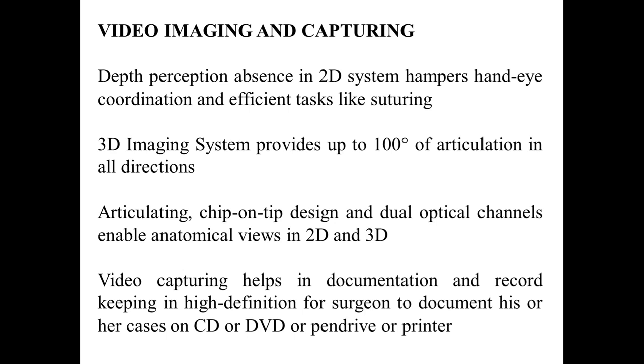So 3D image systems are now available, which provide 100 degree articulation. Now an articulating chip-on-tip design and dual optical channels enable a system to become 2D and 3D both. So I'm just mentioning the kind of advancement we have.